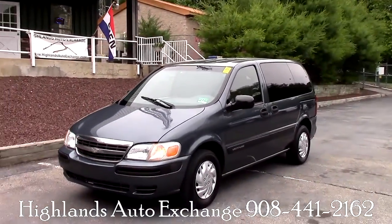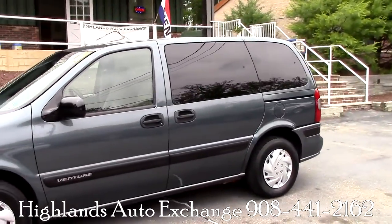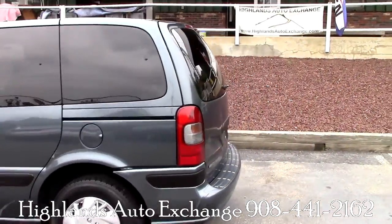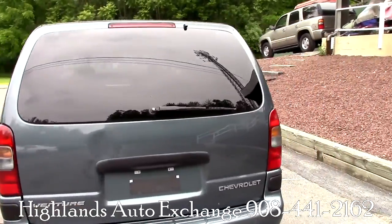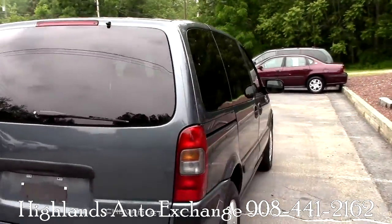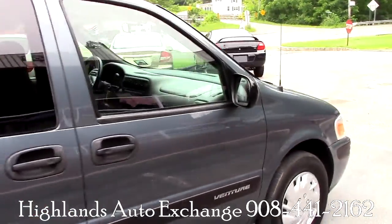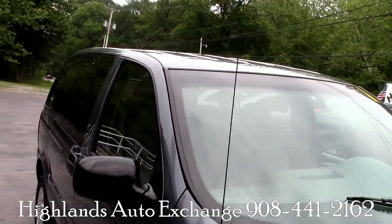Okay, so here we go. This is it. This is our 2004 Chevrolet Venture van. All right, it's got the deep tinted glass in the back. It's got the rear wiper, which I checked does work. Of course, it does have a rear window defogger down this side, and you can see, this is not something you would be embarrassed putting your kids in and taking them anywhere. Okay, it's a nice looking van.